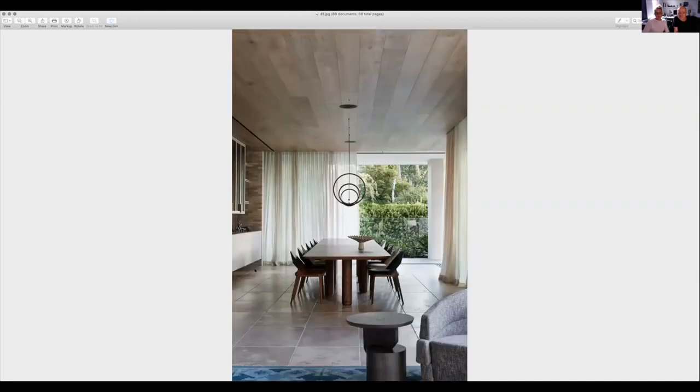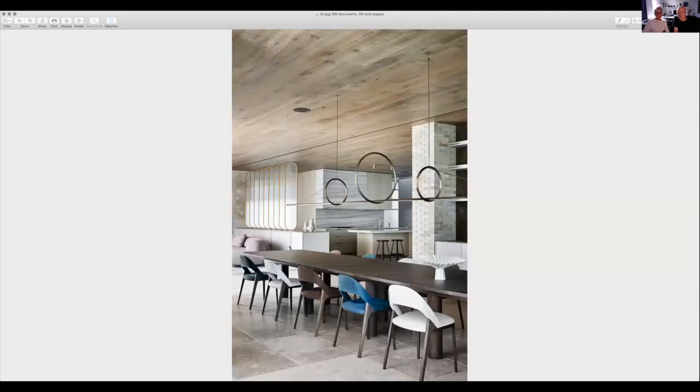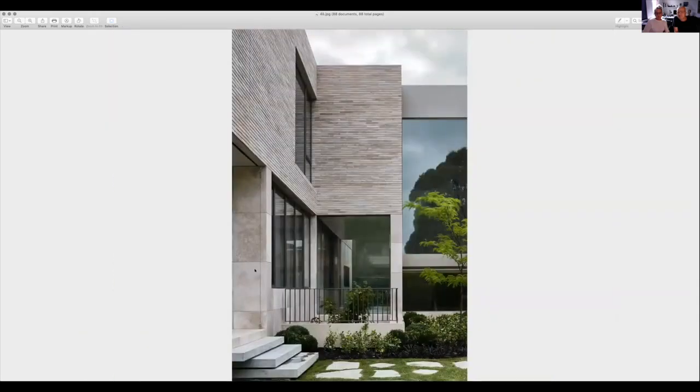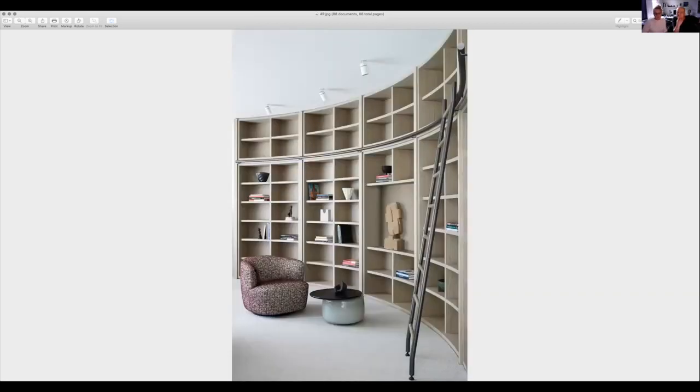Skylights in the kitchen zone. This is the dining area, which the table and light was designed by us. The entire sort of corner of that wall opens up to the outdoor pool area. The outdoor terrace was designed.